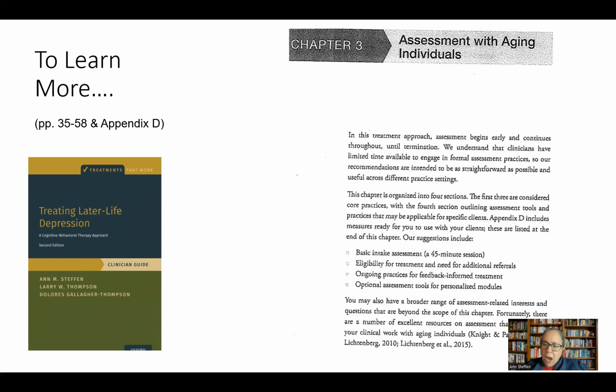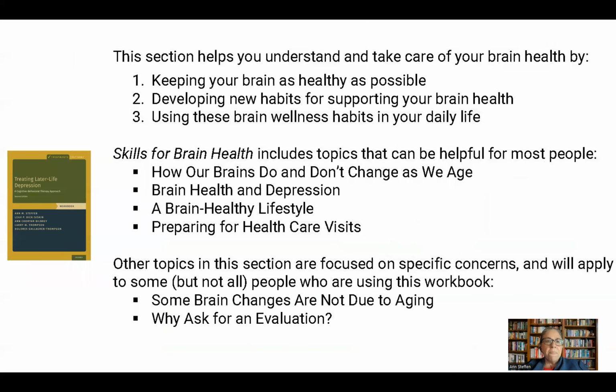So, if you have additional questions or you're interested in those early stages of therapy, or for issues that are specific to screening and assessment, in the clinician guide, we have chapter 3 that is devoted to assessment with a range of assessment recommendations. And then we provide Appendix D that has clinician-friendly, ready-to-be-used forms that are in the public domain that are available for your clinical use.